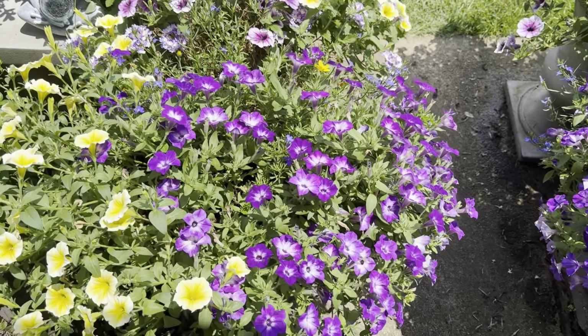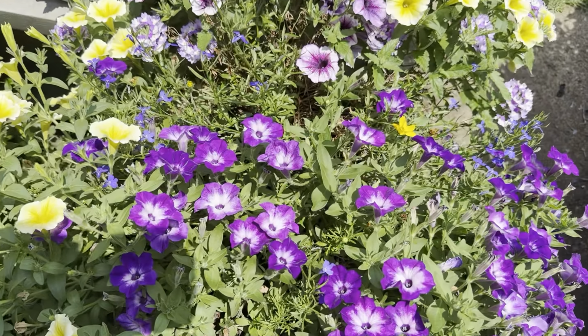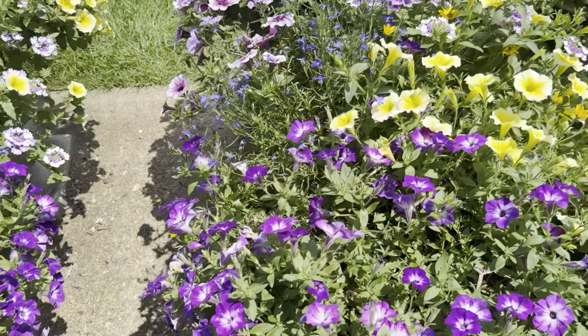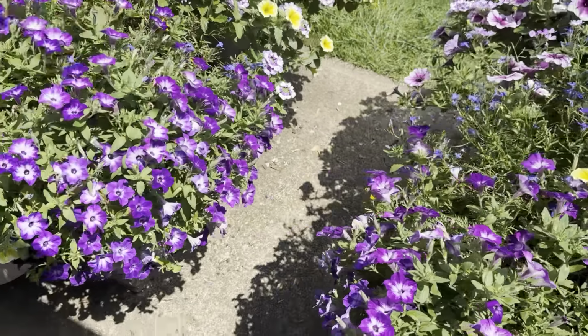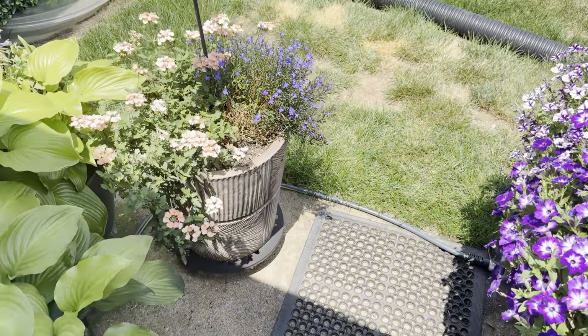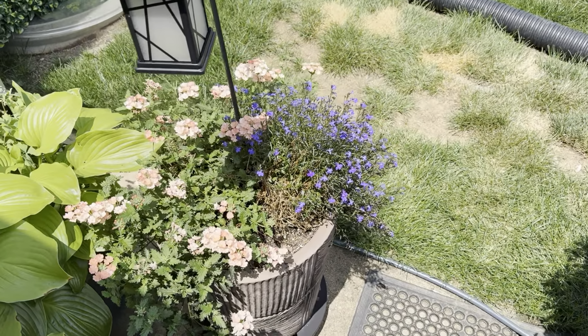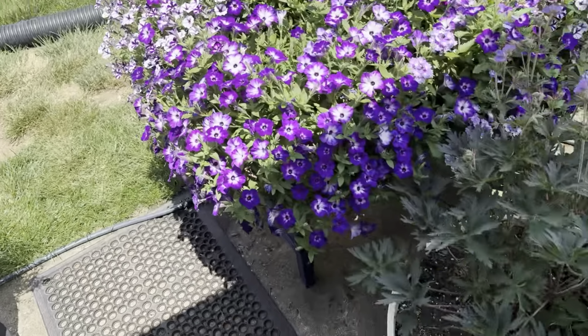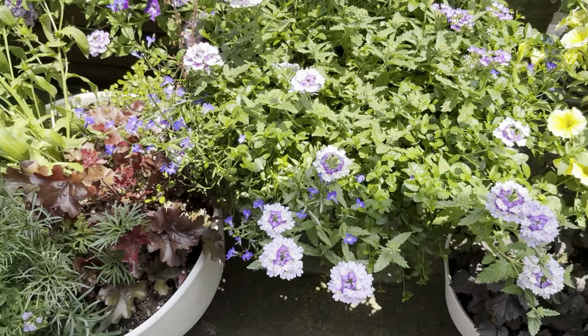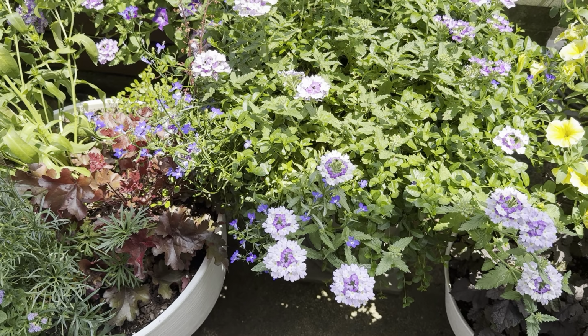So this year, I planted blue lobelia, you can see right there, I planted blue lobelia in this pot, and I planted it in this pot. I also planted it in this pot. So this was all blue lobelia that was planted this year. However, I did not plant blue lobelia in this pot, and I never have.